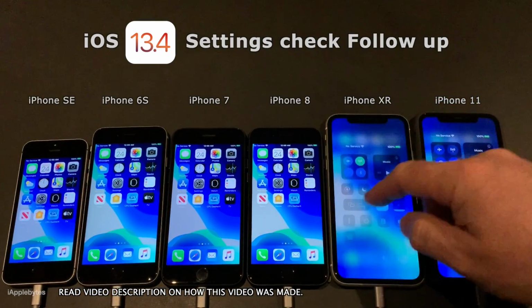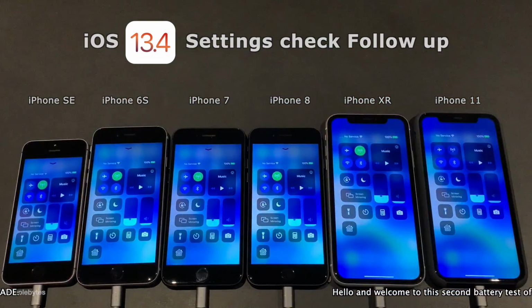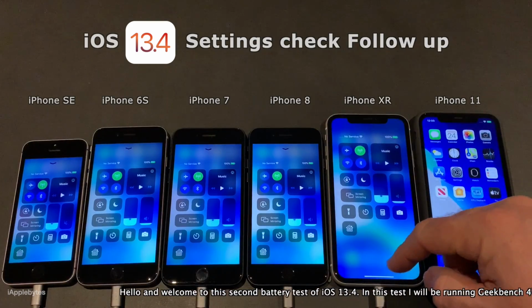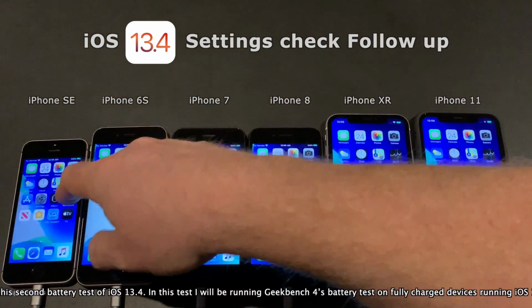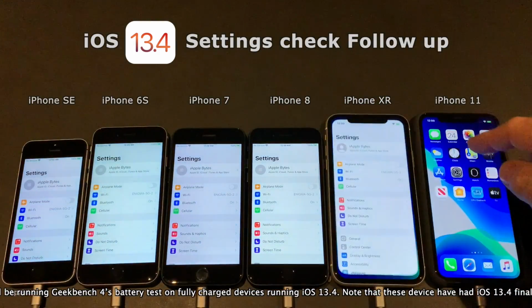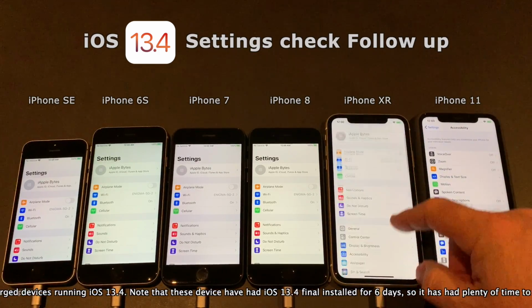So I will spend the first 2 minutes of this video going through all the settings of the devices and make sure that they have the same settings they always have when I run these battery tests. So if you want to skip that, go to the 2-minute mark of this video where the battery test will start. So sit back and relax, enjoy the video, and I will be back commenting on the scores.